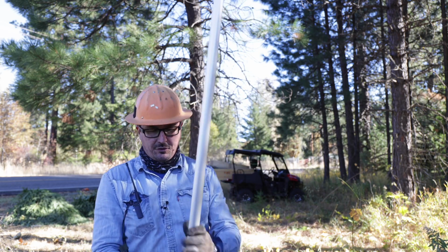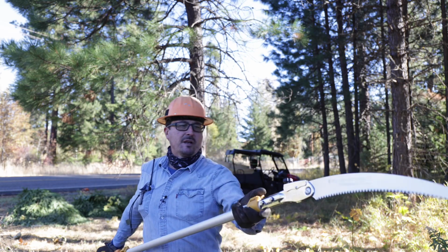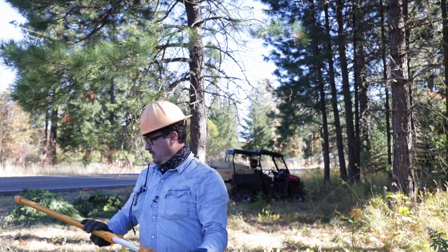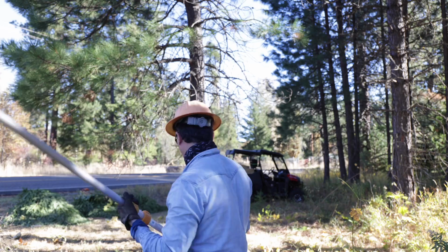Very rigid. That oval design is nice. It gives it lots of strength. That's really nice. I haven't cut with it yet. Let's give it a go. I'll just run out one section, and then we'll pull out the second one if we need.